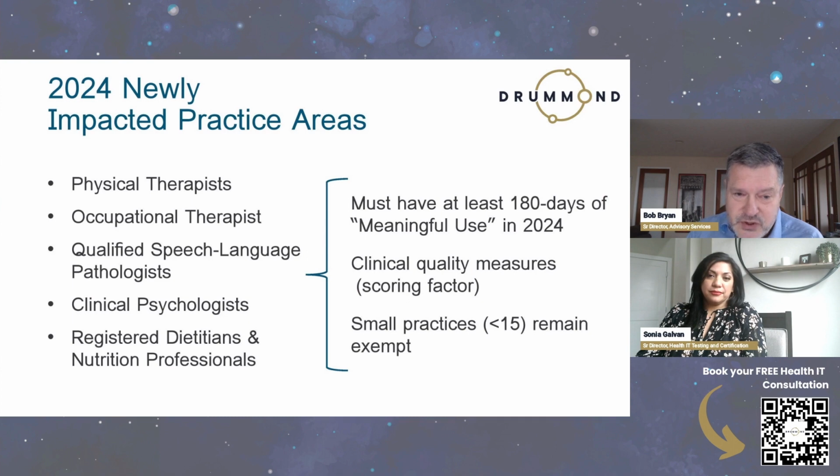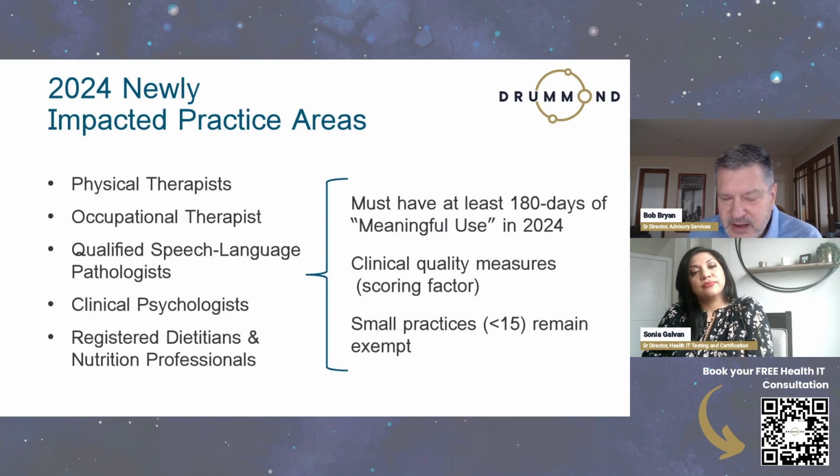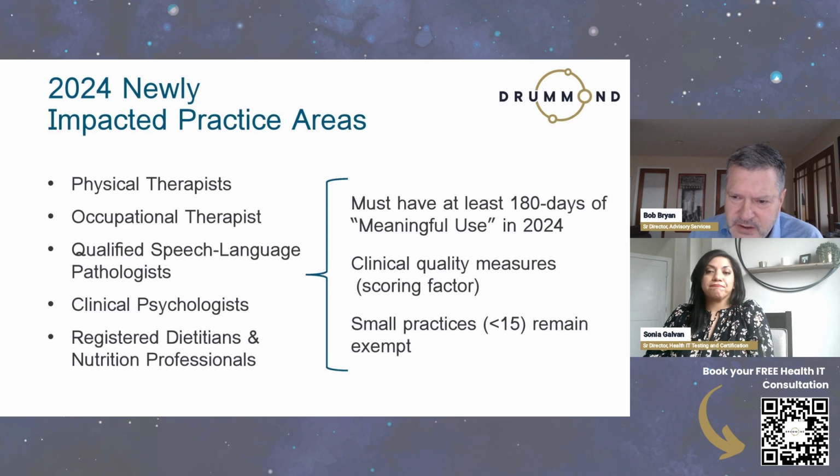There was another change in 2024 to require at least 180 days of meaningful use of certified technology by clinicians. This used to be a 90-day requirement. So particularly for EHRs that are now looking at getting into the certification process, you need to be aware that this level of use in 2024 is being required by CMS. And there are some nuances to how that works, which are beyond our discussion today, but it's important to keep that 180-day requirement in mind.